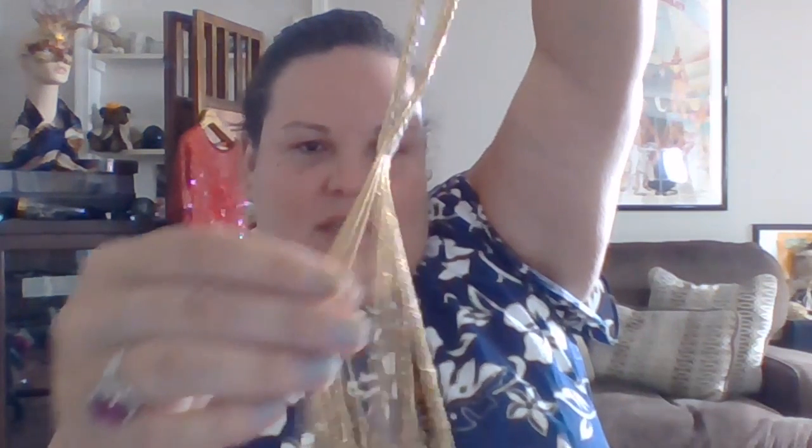Neighbors. Yep, we are neighbors. This one has pretty rhinestones, like a lariat style with the chains hanging. It's real shiny and blingy.